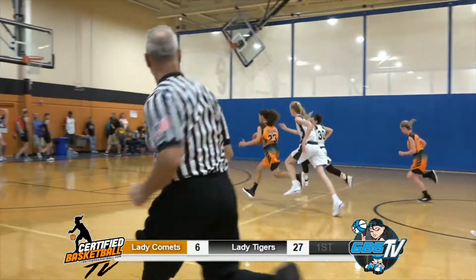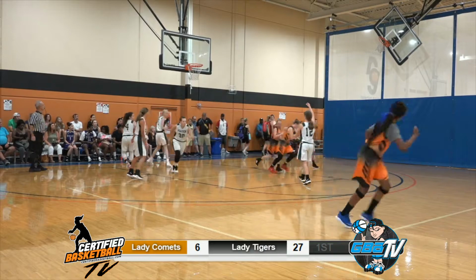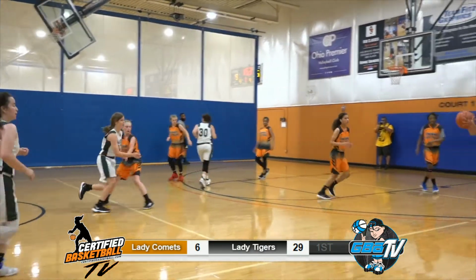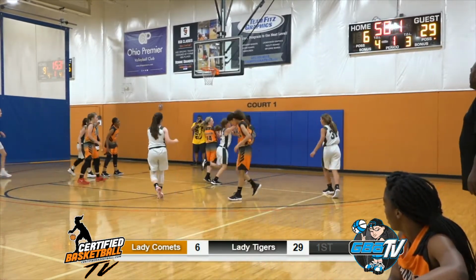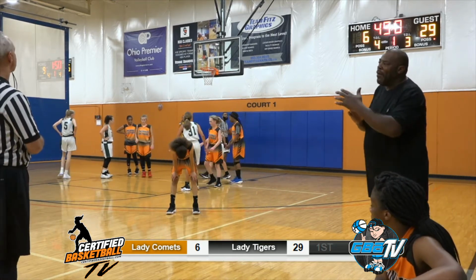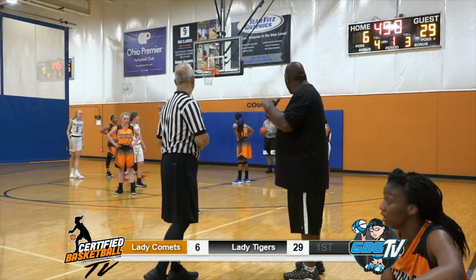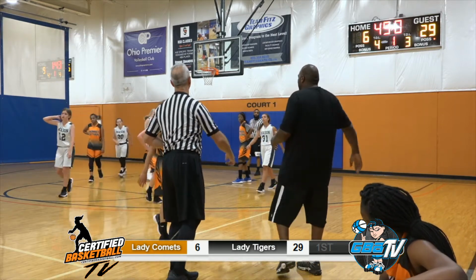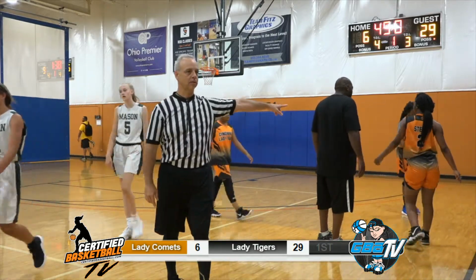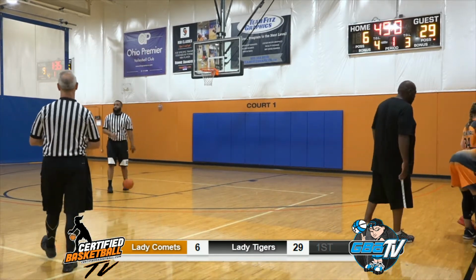Here's the steal. Yelling, racing out in front of the pack. Her shot, good. Yelling with another deuce. She has 15. As Clark will get fouled. 49 seconds left. Timeout, Tigers will take 1-2. 29-6. 49 seconds left. We'll be back to conclude this first half.